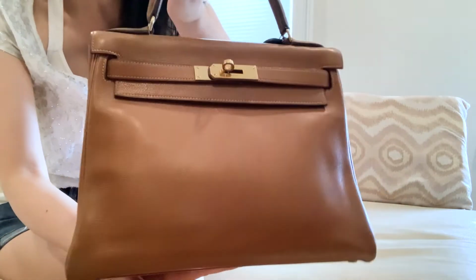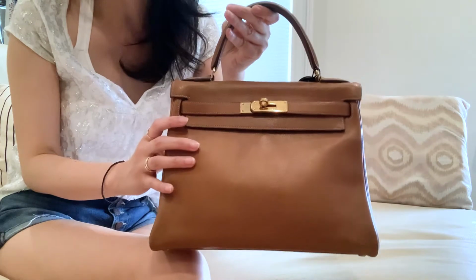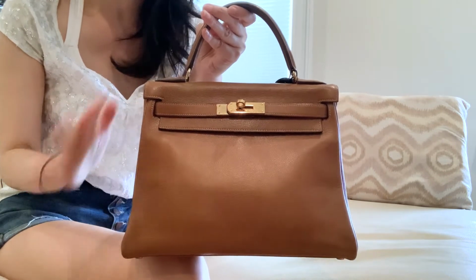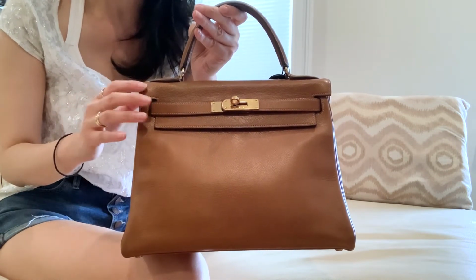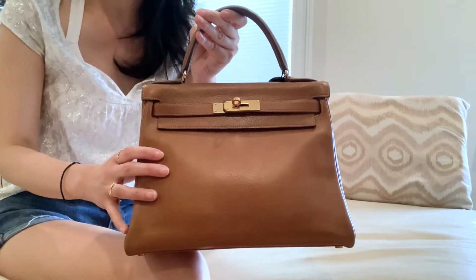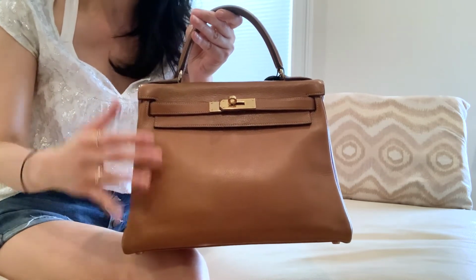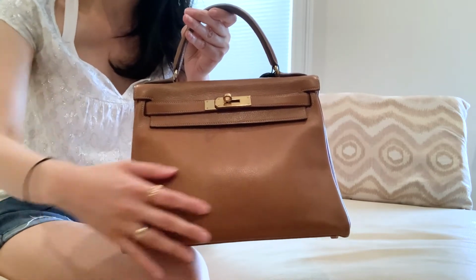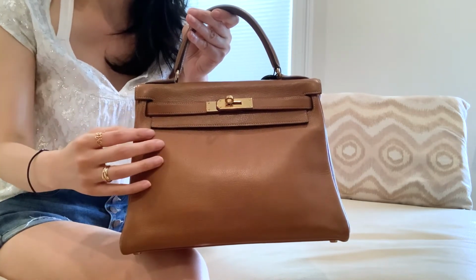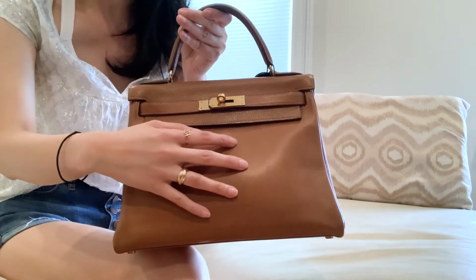And it is a 1978 Kelly 28 gold on gold, and it is in the Courchevel leather. Courchevel leather has been discontinued from Hermes. Right now, they are using the Epsom leather, which is comparable to this leather. I suppose the treatment of how they make this leather is the same, where it's a calfskin leather and they emboss it, and then they finish it with something like a top layer to protect it.